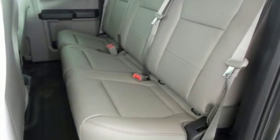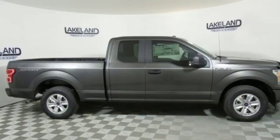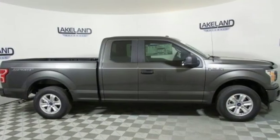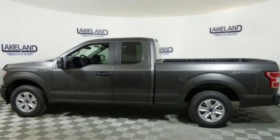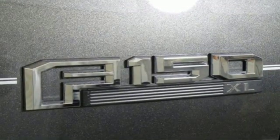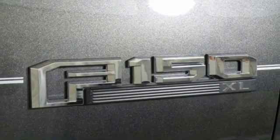Auxiliary audio input, 3 12-volt power outlets, manual tilting steering column, rear parking sensors, easy lift and lower tailgate, manual telescoping steering column, V6 engine, active grille shutters, gas pressurized shocks, and automatic transmission.